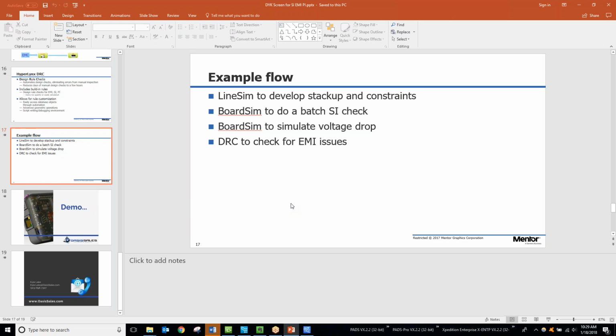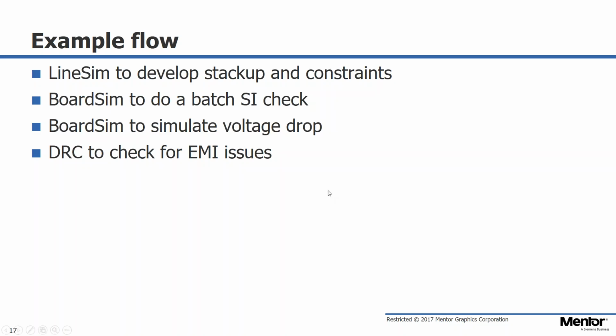All right, so what we've done with HyperLynx today is gone basically through the full flow. Before we did any layout, we looked at stack up and developing constraints and how that's going to affect our routability of the board. Then once the entire board has been made, we used BoardSim to do a batch signal integrity check and delve down a little bit further into those. Then we used BoardSim to look at some voltage drop issues that we might experience. And then finally, we used HyperLynx DRC to check for any EMI issues.